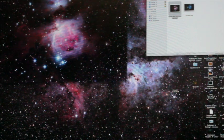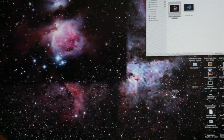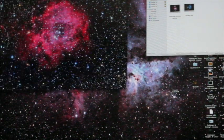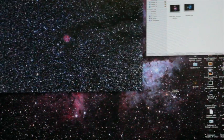I'll show you 4 images from his first night out. So here's the Orion Nebula area. Again, this is the Hyperstar 8. The Rosette Nebula. Oh, for goodness sakes. Incredible. How about the Cocoon?